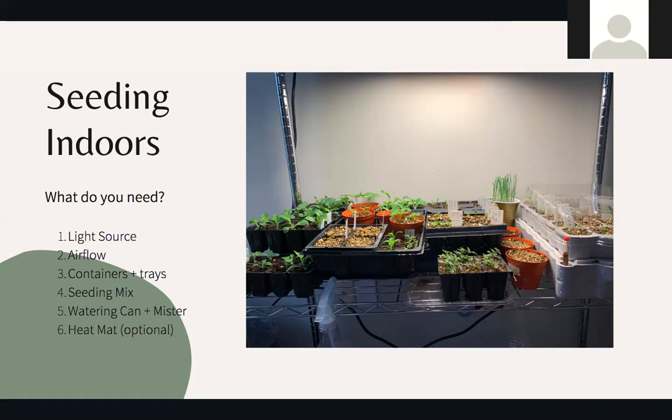It really does just help to have an overhead light if you're interested in starting inside, because it does regulate your seeds and it'll stop them from stretching towards the sun and that kind of thing. So my entire setup here, my stand behind me, is just from Canadian Tire. It was about $100. My light was about $200, and everything else for containers was collected.